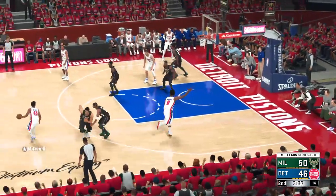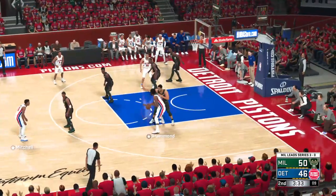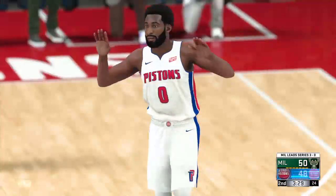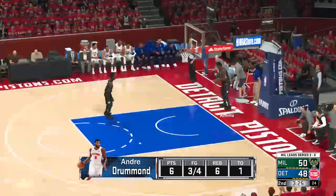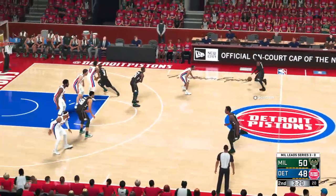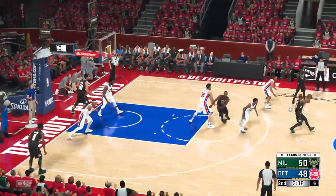Drummond with a screen on Terry. Mitchell kicks to Drummond. Shoots over Measuring, and with that, the Bucks lead is cut down now to just 2 on the basket from Andre Drummond. This is the shot Drummond wants to be consistent with. The mid-range jumper opens up everything else for him. Schroeder passes to Terry.